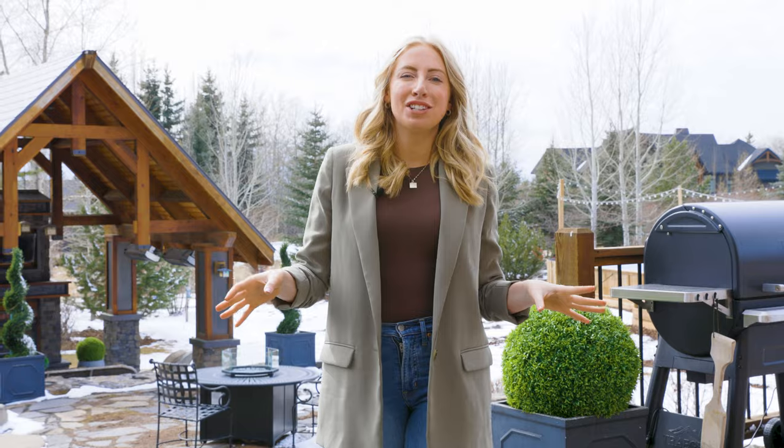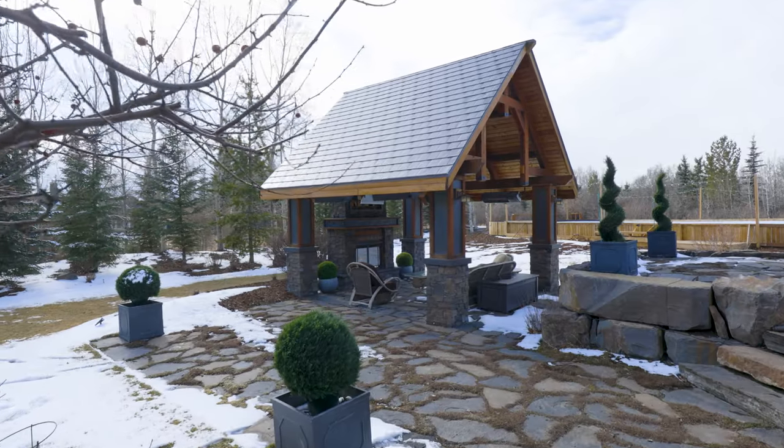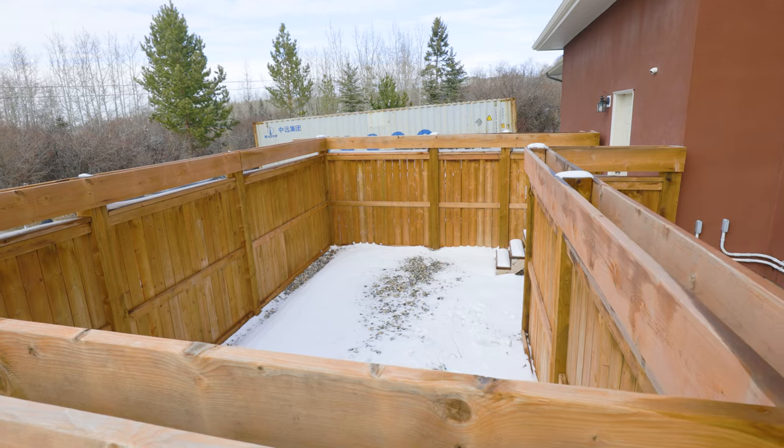The yard space features a full-size skating rink, a heated gazebo with TVs, an outdoor kitchen, and ample patio spaces for entertaining, water features, winding paths, a fenced-in dog run, and much, much more.